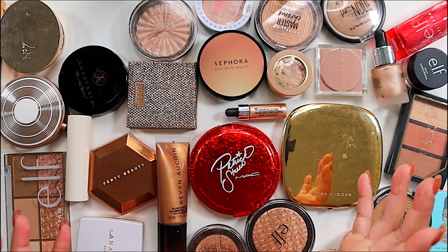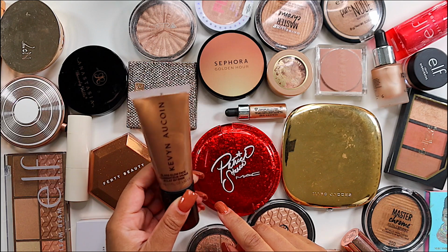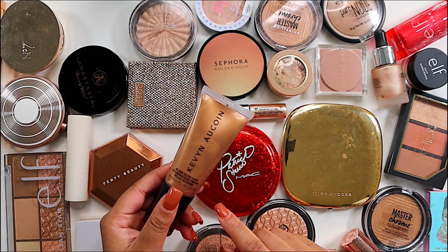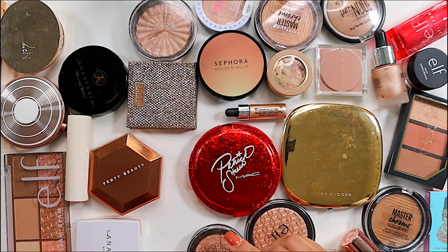Now, let's just go through some things I can get rid of, right? This Kevyn Aucoin Glass Glow Face. I think I got this in like a BoxyCharm or something. Definitely only use this like once or twice. Don't need it, so I'm going to let her go.